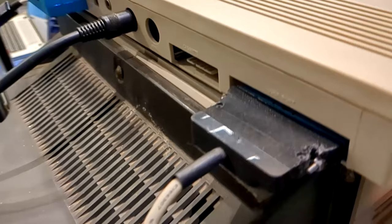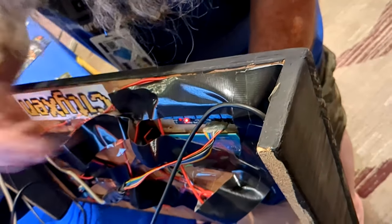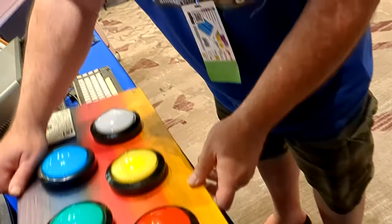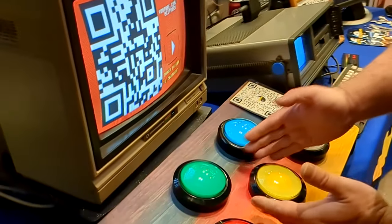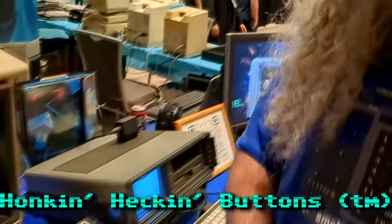So you see it's hooked up to the user port here. I've got the Kung Fu Flash from the Future Was 8-bit, just so we wouldn't have to worry about hauling a disk drive out here, right? And so it goes down through the user port to the back of here, and there's a relay board here, and there's also power connected to light up the buttons. So I've programmed the Commodore 64 to work this little button board that we made. We call it the Honkin' Heckin' Buttons trademark.